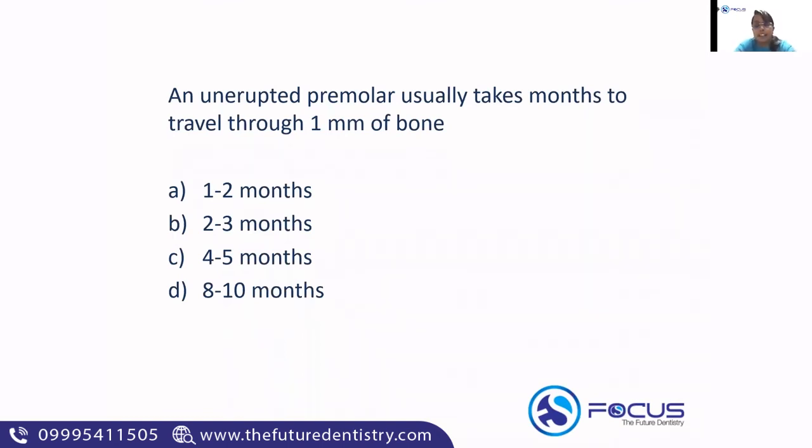Yes, correct again. It is 4 to 5 months. An unerupted premolar takes 4 to 5 months to travel through 1 mm of bone. Okay, it takes usually 4 to 5 months to travel through 1 mm of bone.